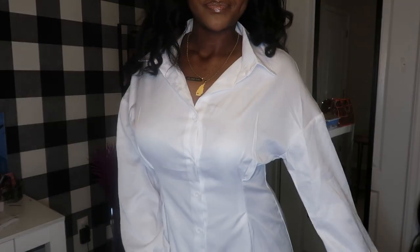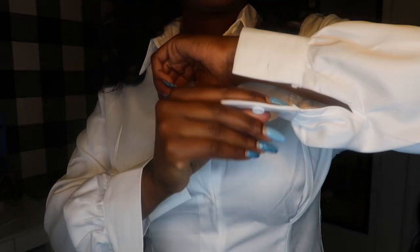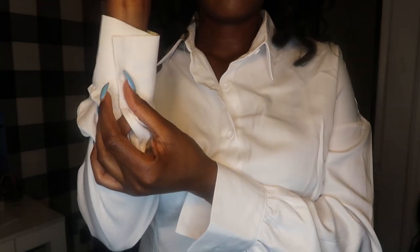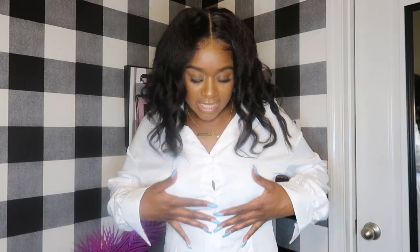I will say that I can't button the arms because I'm just one person, but the shape of the arms does look good. If I could button it, but it only came with one button, and it looks like they just completely forgot it. It didn't fall off, it doesn't look like it was ever there. So luckily I know how to add buttons, but all right, Shein, because I'm a fan of you and this is my first time and I'm missing a button. But other than that, this fit is really nice.